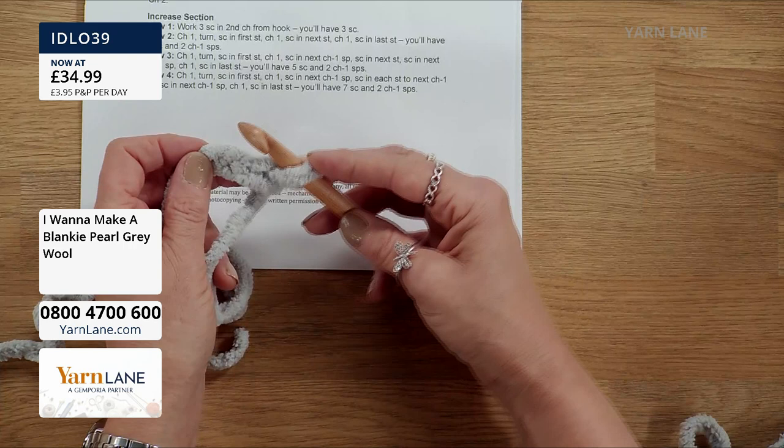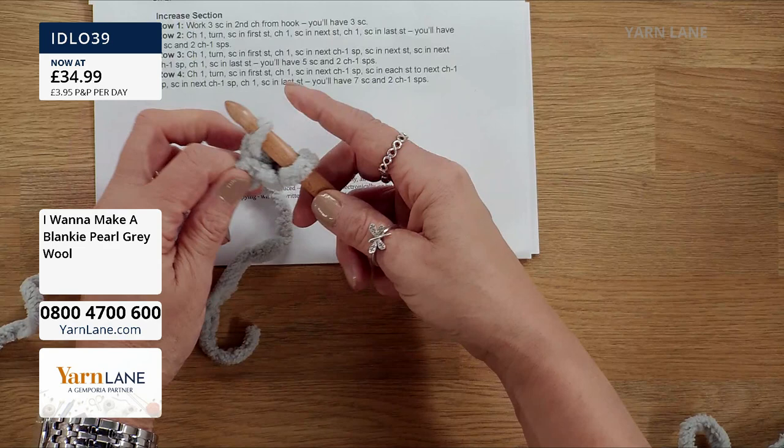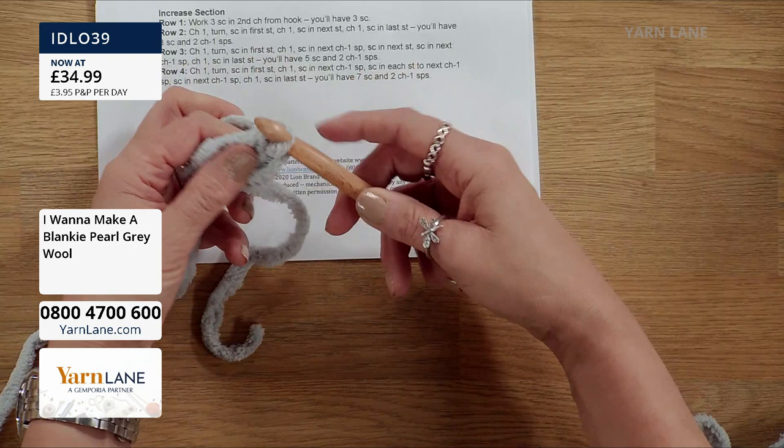So all you need to do a double crochet is insert your hook into that space, yarn over, pull the first loop off, and you'll have two loops left on your hook, yarn over, and pull those two off. And that is a double crochet. All right. That is it.